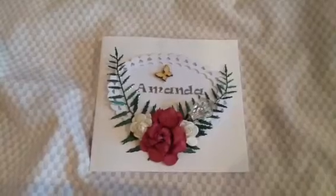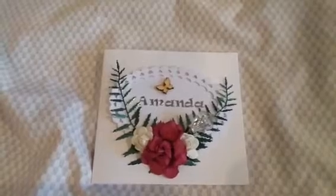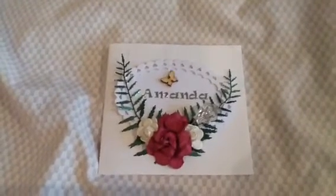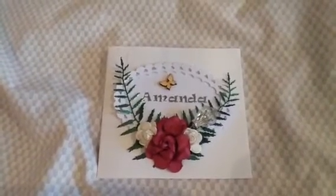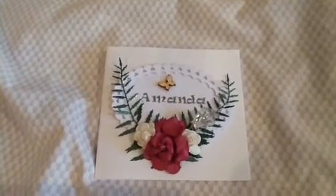Hey ladies, I've got two little projects to show you. I was up quite late last night doing these. Now I've always said the only limit to when you're crafting is your imagination. I'm going to add two other factors into that.